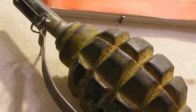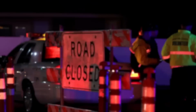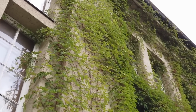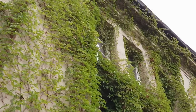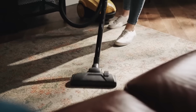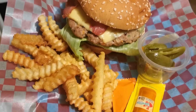It turned out the grenades weren't dangerous, but it was still quite the affair with the number of cops and bomb vans that showed up and blocked the street. We don't know where exactly the grenades came from, but seeing as it was an old house and all the stuff inside had to be cleared out, it's safe to assume that somebody had been holding on to these things for a very long time. They had probably forgotten all about them, only for the grenades to be discovered all these years later by some shocked workers who only wanted to finish their shift and get a cheeseburger.